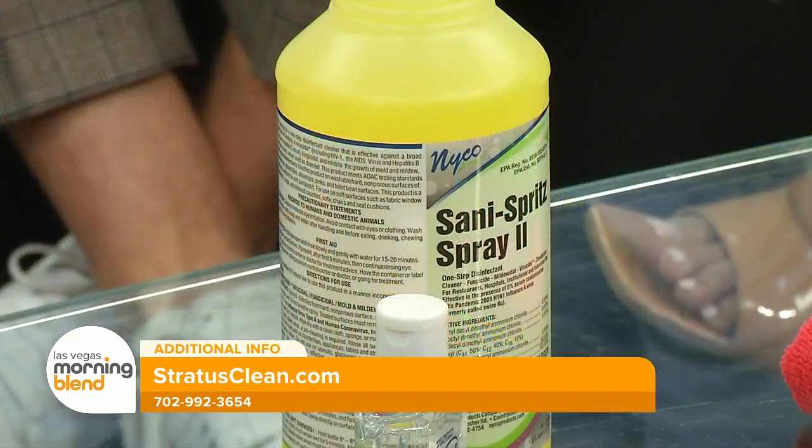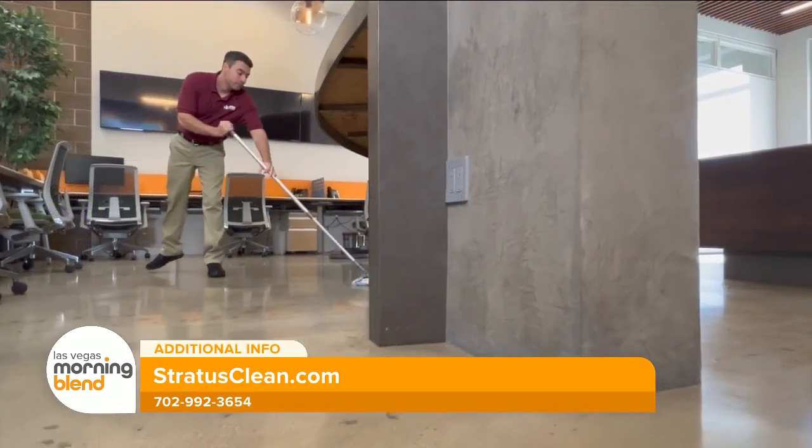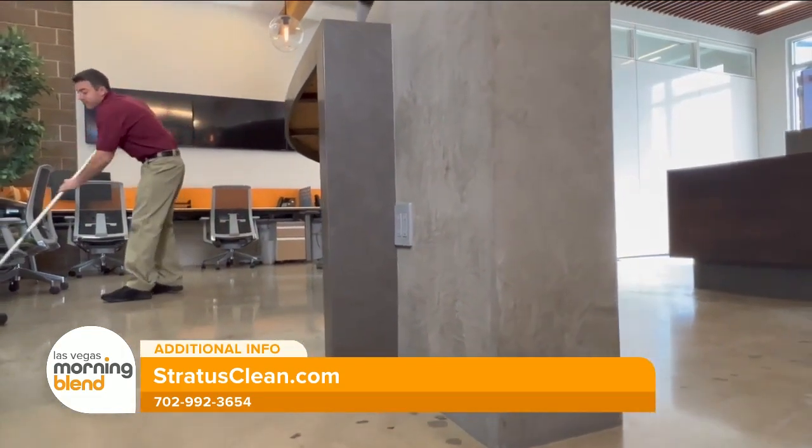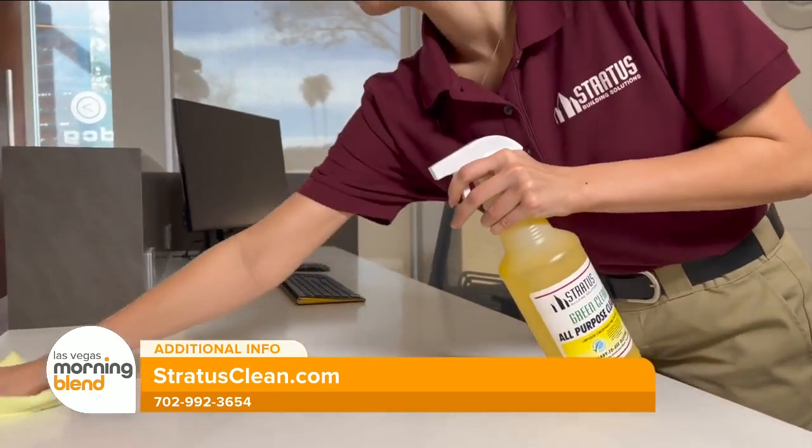People can be watching at home saying, I need to get my hands on this product. Where can they buy it from you? So you cannot buy it from us. This product is actually made by a company called Nyko. But yesterday I actually saw it on Amazon. During COVID, you could buy it at Walgreens. And then obviously using different color coded microfiber towels also helps with that, because you're able to mitigate cross-contamination.